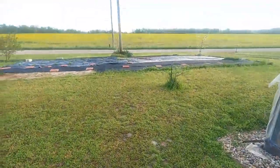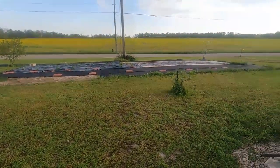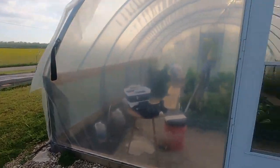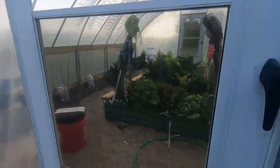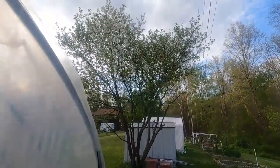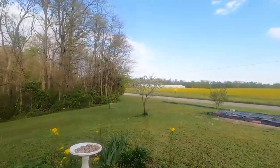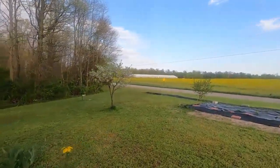Haven't done anything with the melon garden yet. I'll go into the greenhouse and we'll see what's going on in there. The trees, the cherry trees, blooming right now. All three cherry trees are blooming.